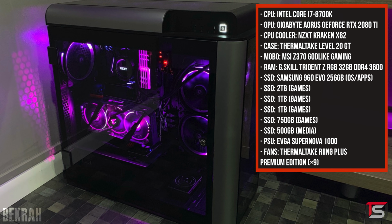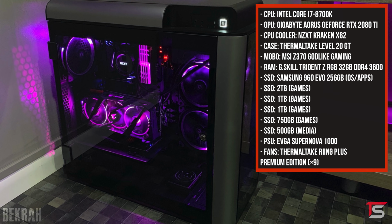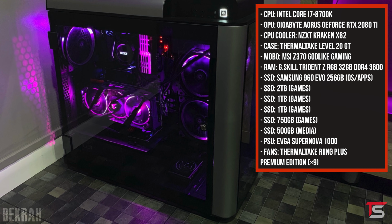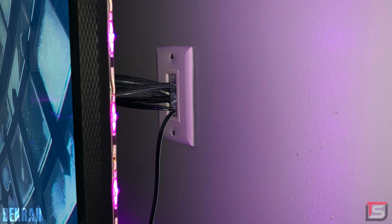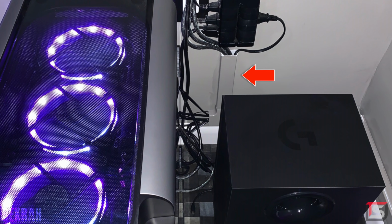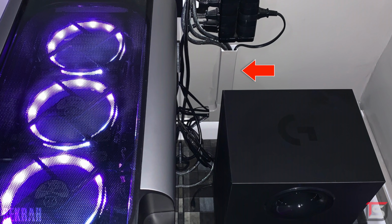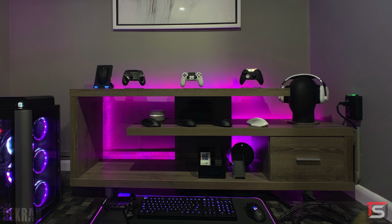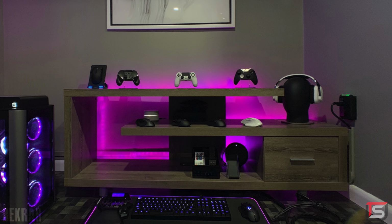Speaking of the PC, we got an i7 8700K with an Aorus RTX 2080 Ti inside the massive Thermaltake Level 20 case. The cables from the TV are routed through the wall and into a channel raceway near the ground, which was also painted the same color as the wall. The other cables are channeled through the opposite side where he has a TV stand and he uses that to display his other gear. Once again, sticking with his museum vibe.